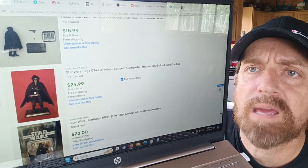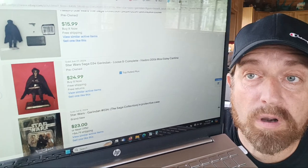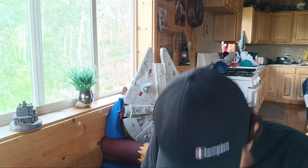But 9 years later, in 2006, they did put him out in the Saga collection again. But this time he was more articulated, and he had a soft goods cloak and hood. And it came with a little stand. All the figures in that wave came with a little stand. And if you look, $15.99 free shipping. And under that, $24.99 free shipping. $23 plus $7 shipping in the package. Shoot. Sorry. Wish there was a way to edit these. But I guess if you're going to get one, that's the one to get.